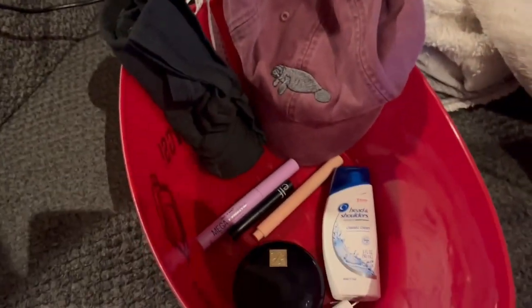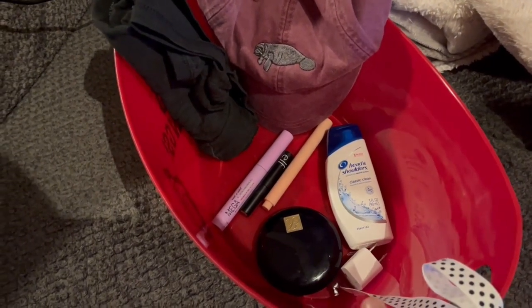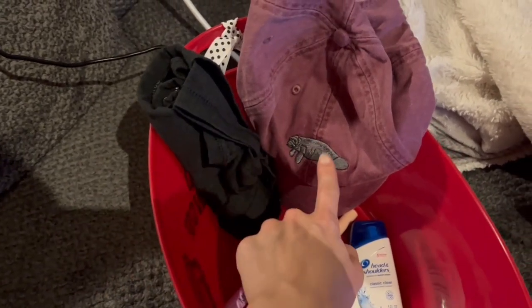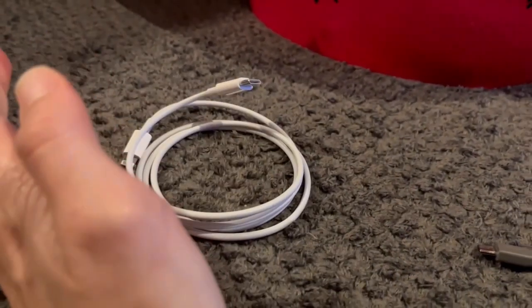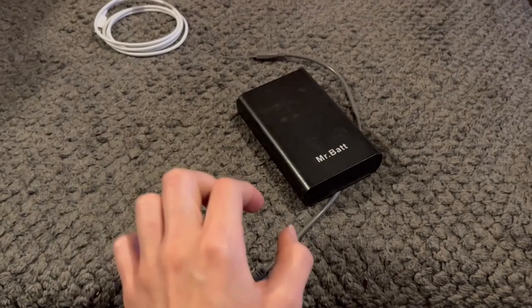Some things that were removed: regular shampoo, still have the dry shampoo packed. One of the outlet heads, brought all the makeup, one of the PJ shirts, and the hat. Alright, I kicked out that because I just got a new phone. Don't know how to deal with that. So I packed the other outlet head and little charger.